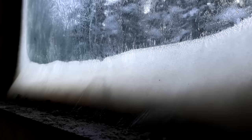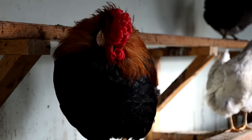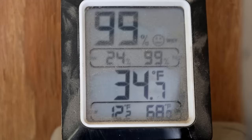Although the coop has been great, it hasn't been absolutely perfect. You can tell here in the corner and up in the windows, we had a lot of frost buildup, and that's from all the moisture that the chickens put off, and then heating the coop and letting it drop down to freeze at night. We ended up with a lot of ice.